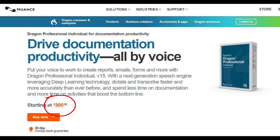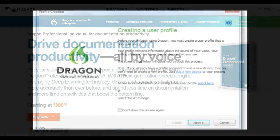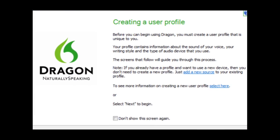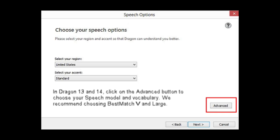Once downloaded, the software will lead you through a process of setting up a personal profile for you. A user profile is an important set of files that Dragon uses to process what you say. Your user profile stores information like the type of microphone you use, custom words, and your vocabulary. This user profile is very important as it will help the program determine your type of speaking and helps determine what context many words are used in.